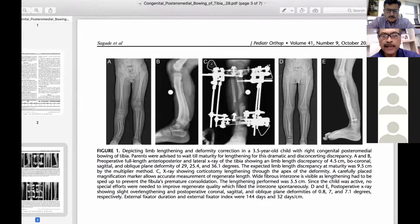So, here is a figure that shows a 3.5-year-old child who came to us, a precious child born after 16 years of marriage, already presenting with 5.5 centimeters of discrepancy. Now, we also performed lengthenings in many children in the metaphysis versus in the diaphysis at the apex of the deformity. And we studied the differences between the two, and they were not statistically significant. But it makes sense when the young children come to us, as this child did, and the parents had seen surgeons all over India in the biggest hospitals, and they were told to wait.